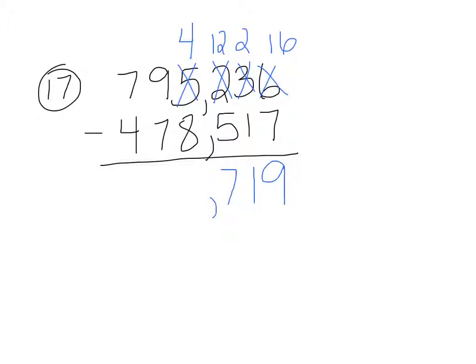Now I look at the thousands place. I've got 4,000, and then it asks me to take 8,000 away. No way, Jose. I don't have enough thousands right now. Not a problem, because I can always ungroup a 10,000 and make that 10 thousands plus the 4 thousands I have leaves me with 14 thousands, take away 8 thousands. 8, 9, 10, 11, 12, 13, 14. That leaves me with 6 thousands remaining.